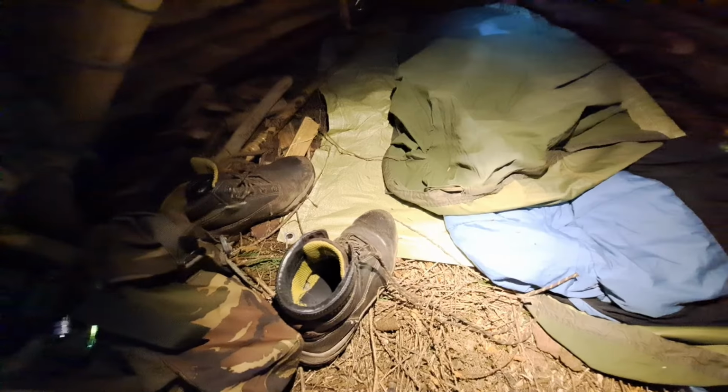So I'll catch you guys in the morning. It's been a thoroughly enjoyable camp so far. The only thing that could spoil this now is if the heavens opened up, it absolutely bucketed down and this shelter leaked like a sieve. I've got a bit of faith in it, and I've got a bit of faith that won't happen. But I'll catch you guys in the morning.